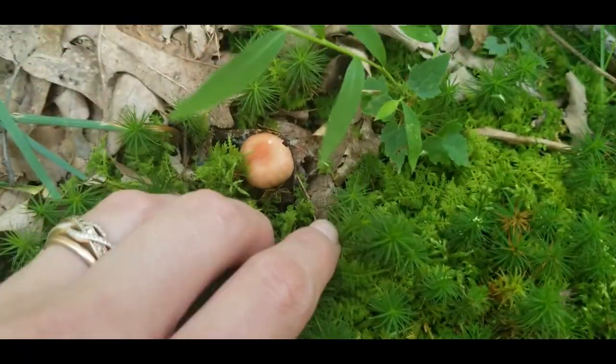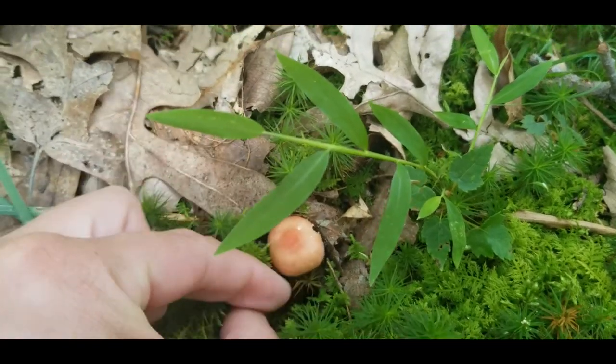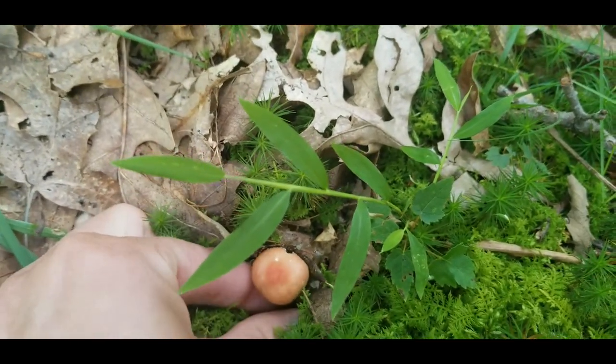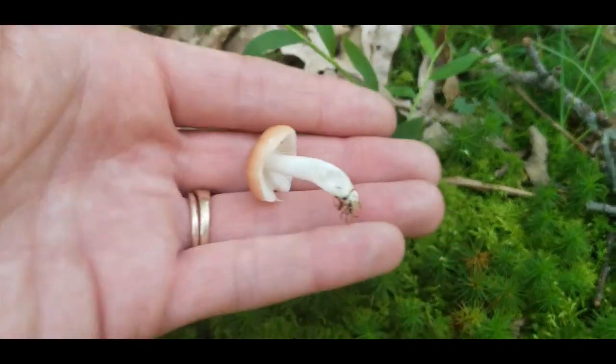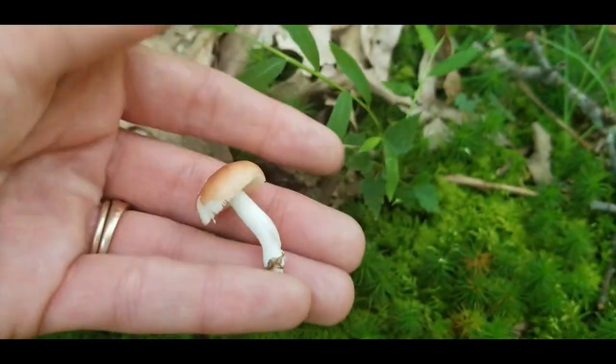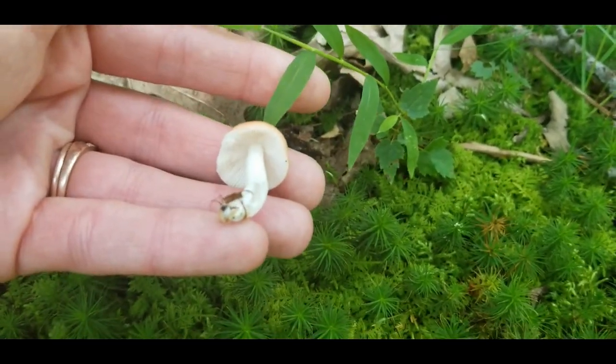Okay, back to our fungus. So here's another little fungi growing. Let's see if I can safely harvest it. Oh, it was already harvested. There's another good one to add to our sorting collection.